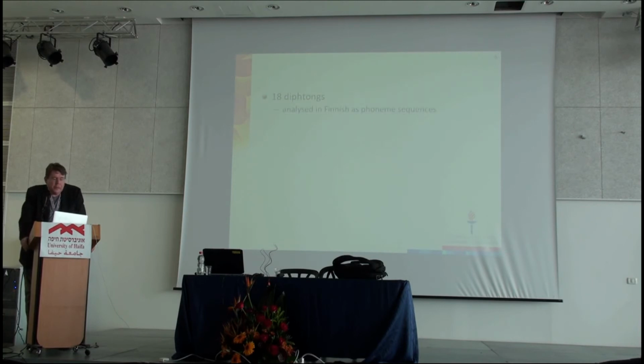There are 18 diphthongs in Finnish, and traditionally Finnish diphthongs are not analyzed as phonemes, but phoneme sequences. So, for example, a name like Heikki has 5 sounds. E and I are separate sounds, although they form a diphthong in Finnish.